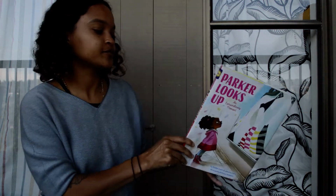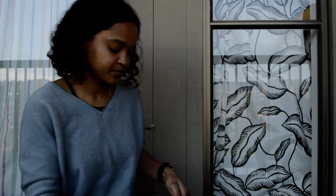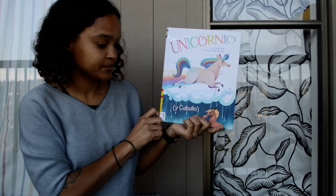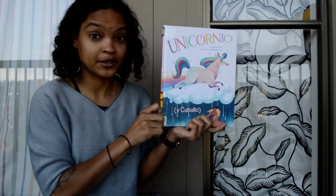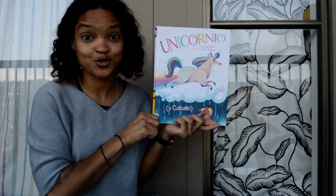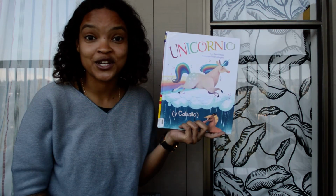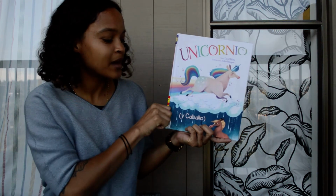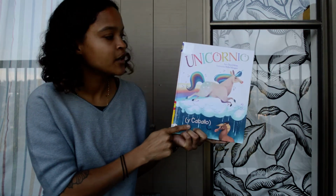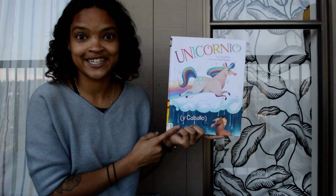We have Parker Looks Up, An Extraordinary Moment, and Unicornio y Caballo. This one is in Spanish again. Remember, Miss Boots doesn't speak Spanish. Usually our friends in class who do speak Spanish help me out with the words, but I'm gonna have to try my best right now since I don't have your help. Some of the words I know, so like caballo, pretty sure that means horse. So this one will be about unicorn and horse, and we'll find out what adventures they go on together.